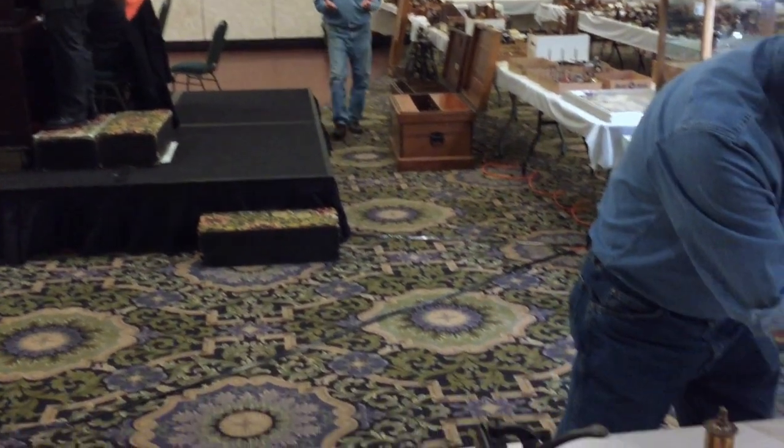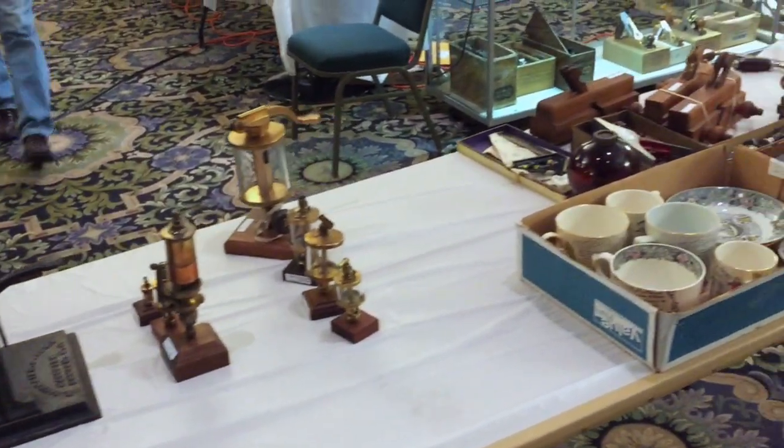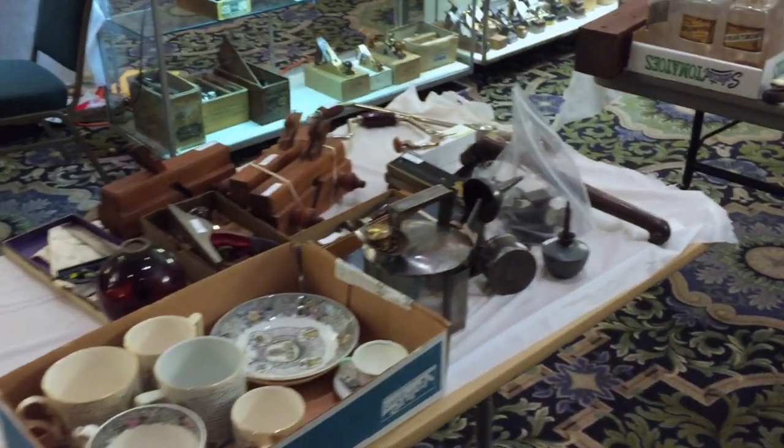I am at Camp Hill, Pennsylvania, 2015, March 28th. I am at Brown Tool Auction.